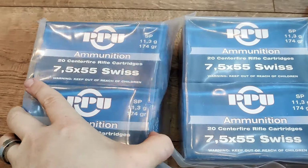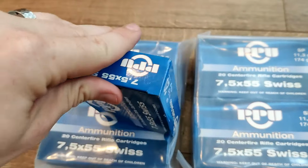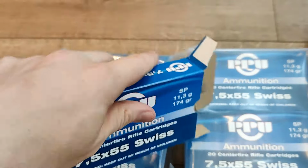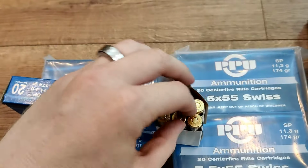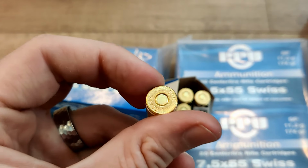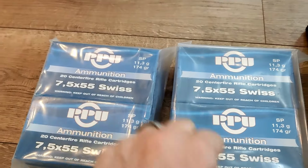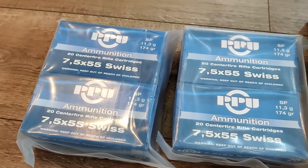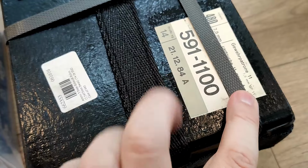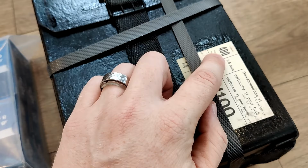And then we've got some ammo. So I have 8 boxes here of 7.5 by 55 Swiss. This is PPU ammunition, the soft point. And if you can't find the very hard to find and very expensive GP11, this is probably the next best thing. Again, 8 boxes there. 160 rounds, 20 rounds per box. And then I do also have the actual GP11. This is 1984 dated, sealed in its box, 480 rounds.